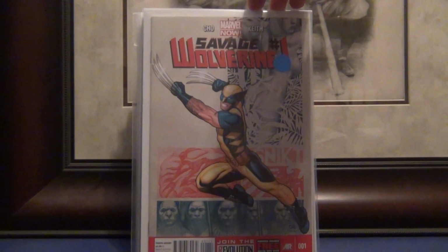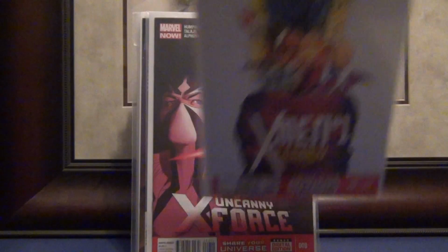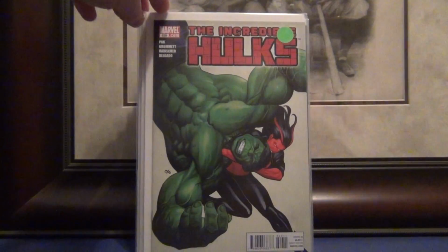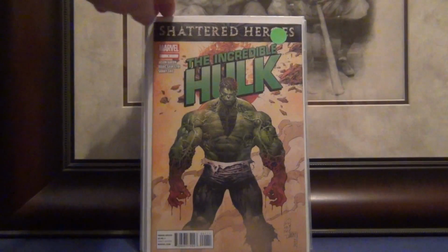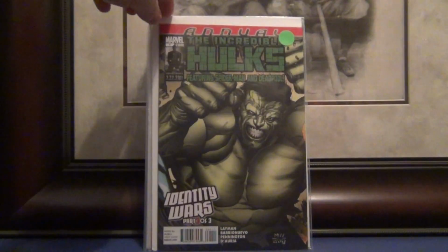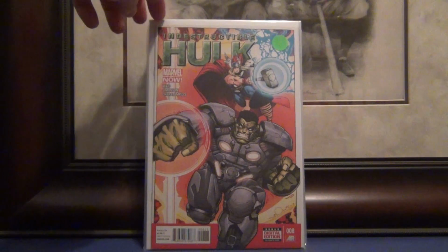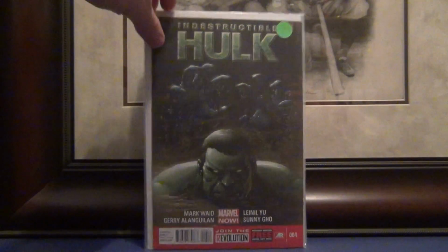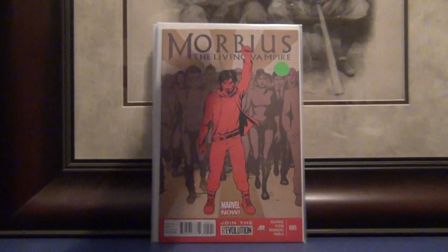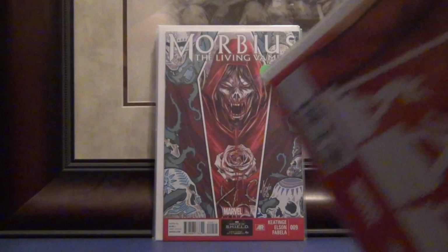3 of 5. Savage Wolverine number 1. X-Men Legacy number 1. Uncanny X-Force 8. Picked up some Incredible Hulks 94. 456, 629, 632, 633, 634, 635. There's Incredible Hulk number 1, 9, 10, 11, 13, 15, 1, annual number 1, Indestructible Hulk number 8, 4, 10, 11, 12, 3, 9, Morbius number 3, 4, 5, 6, 8, 9.